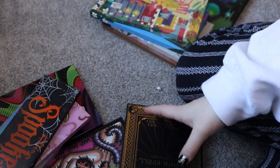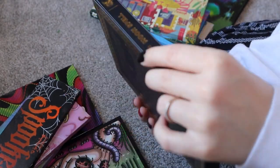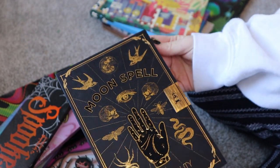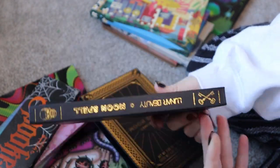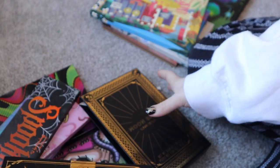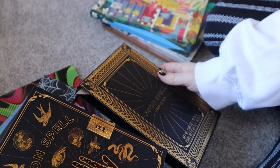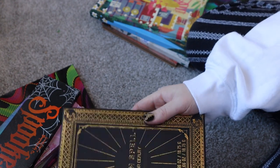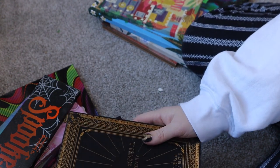I really do like this one. This is a Moonspell. I never use it. I paid so much for this on, I think, Poshmark, so I'm going to let this go. I don't reach for it, so why have it just sitting here? I'm really proud. I did not see me getting rid of so many palettes. I think I'm just in one of those moods today.